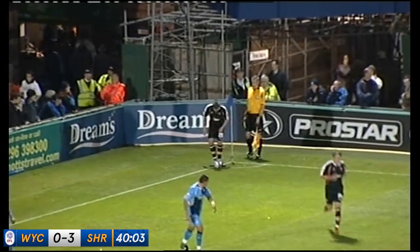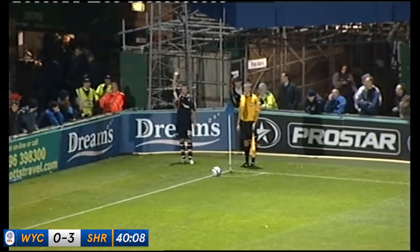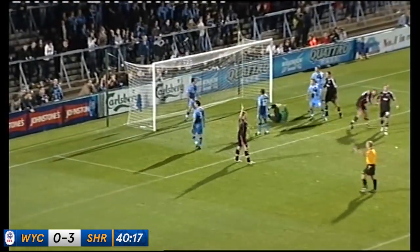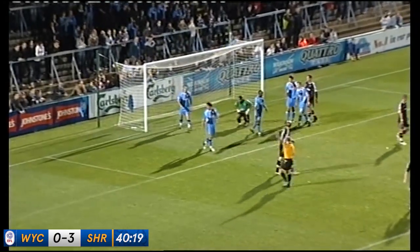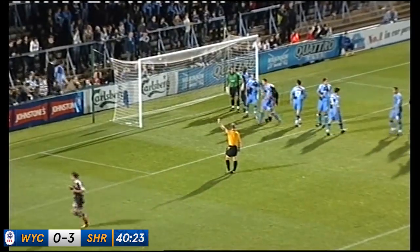Town with the corner then. McIntyre, who scored the third, will take this one at the home end of Adams Park, the only terraced end of this ground. About half full tonight, that home end, to take the corner short. McIntyre, better angle for the ball in. Nervy defensive play again for Wycombe. McCracken just about did enough to get there ahead of Holt. And Town have another corner.